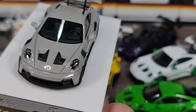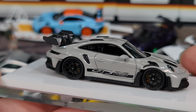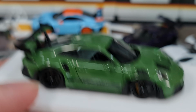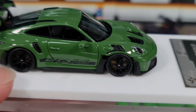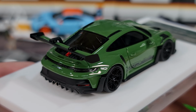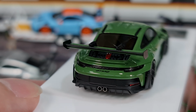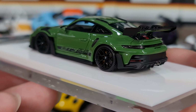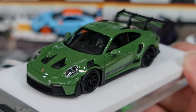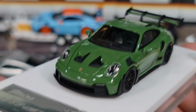Okay, and then we have the olive green version. So three green options actually. The mint green, this olive green, and also the lizard green. Nice. Very, very nice. So it's still pretty crazy for FuelMe to do all 11 colors together.